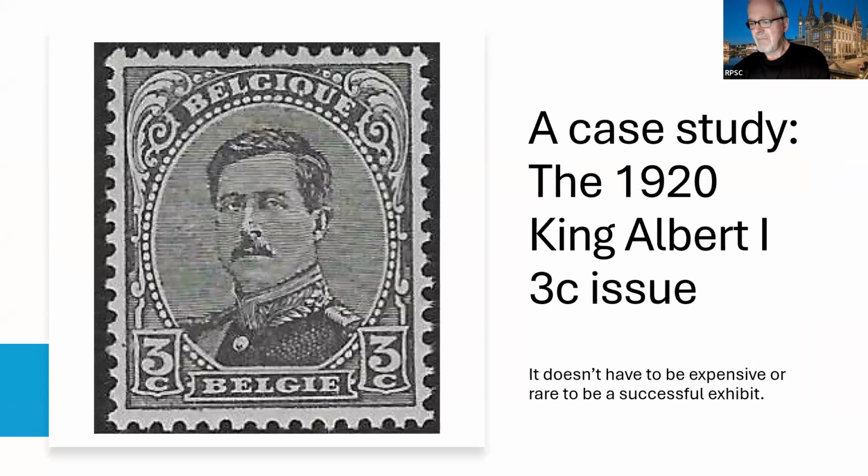I wanted to try something that everybody counseled me against. I wanted to take one of the least respected and cheapest and ugliest stamps that Belgium ever created and create an exhibit for it. And that is the 1920 King Albert I 3-cent issue. I mean, you could not have found a less attractive color for a stamp than this washed out gray, but there's a reason for it.